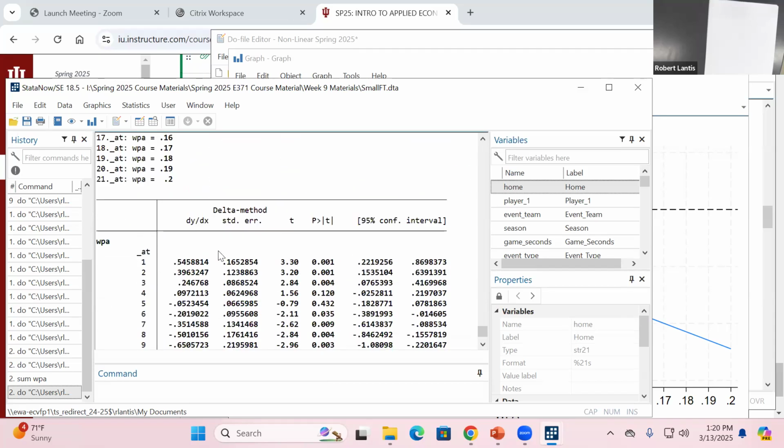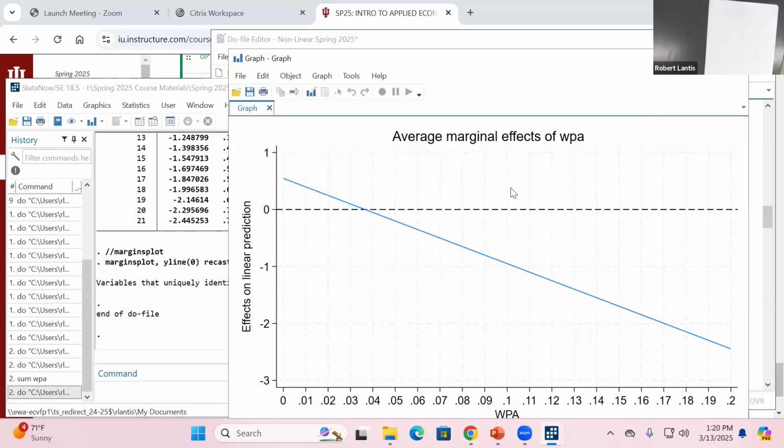Well, we calculated all these marginal effects. We then plotted what that marginal effect is. Notice when the win probability added was from like 0 to about 0.04, right? So relatively low values. I think when I summarized it, the maximum was 0.1, right? So we're dealing with a pretty small range of values. But when it's relatively low stress, people are actually focusing more on that task. They're actually doing better, right? So they're increasing the likelihood of success on these free throws. Our dependent variable was a dummy variable, just 1, 0. So our coefficients are interpreted as what? Changes in the probability.